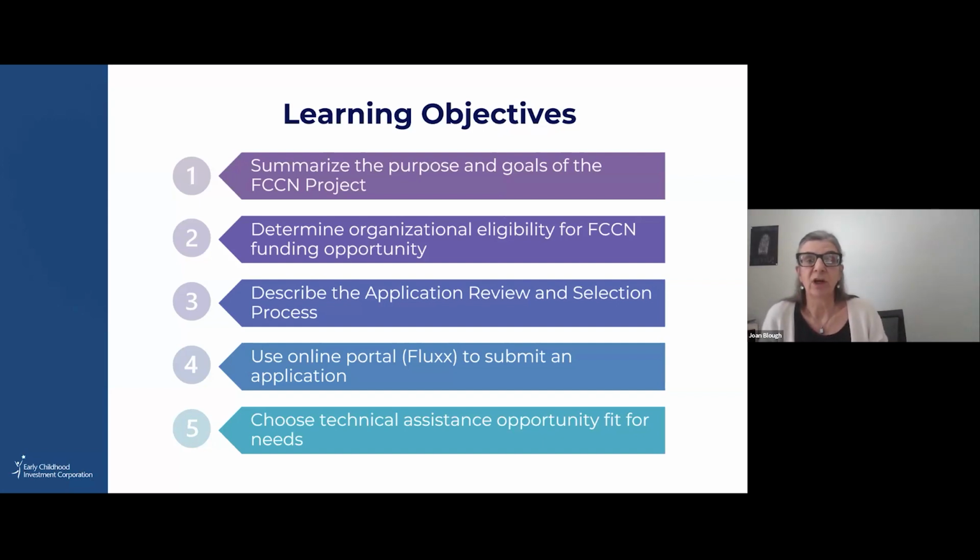We hope you'll walk away from our time together today understanding, at least at a basic level, how you'll use our brand new online portal. And we're using a platform called Flux to submit an application and related application materials. And last but certainly not least, we'll be talking about the technical assistance that's available to any interested applicants after this webinar, and you'll be able to know how to choose the technical assistance opportunity that is a good fit for your needs.